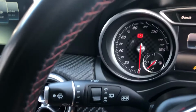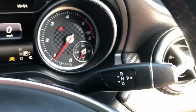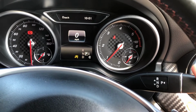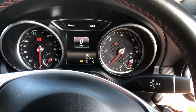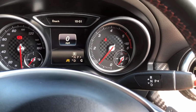Then we come out of there, you can see on here you've got your one stalk, which is of course your wipers and your indicators. Now they call it the one stalk because on the other side you've got your gearbox. Really simple to use. As you can see on there, you've got your duplicate display. Foot down, press it down, you're now in drive. Push it up, you're in reverse, and you know that because your reverse camera kicks in and your sensors will be going crazy if you're close to something. To put it in park, press the button just there.